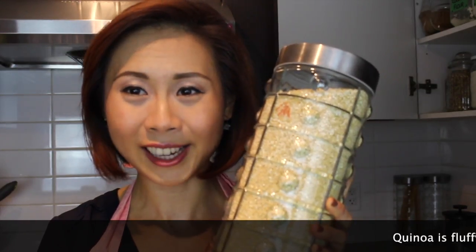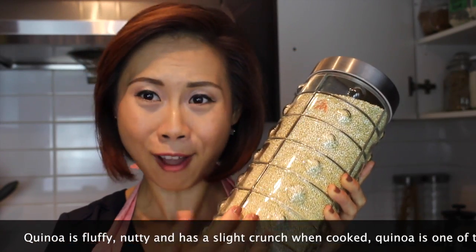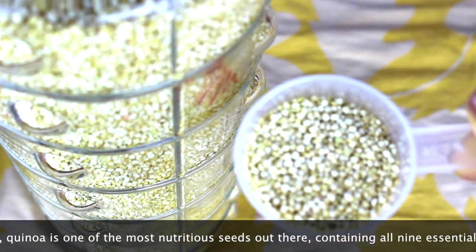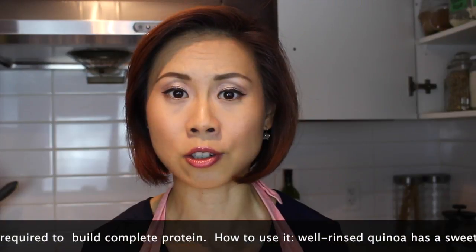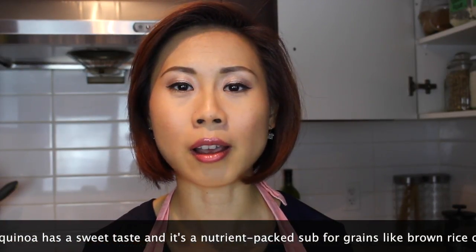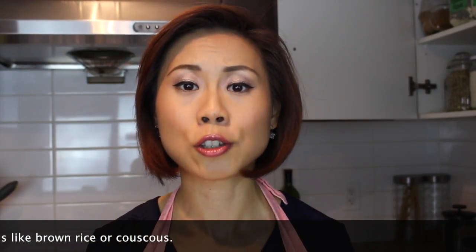The next ingredient is quinoa, and you can see I have a lot of it. Quinoa is very fluffy, has a nutty flavor once cooked. I love to use it as a nutrient-dense substitute for any rice in the recipes because quinoa is one of those rare plant foods that has all the amino acids to build complete protein.